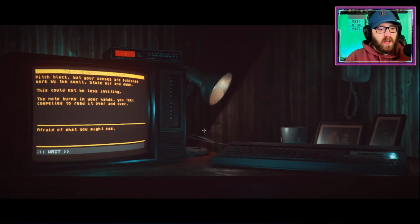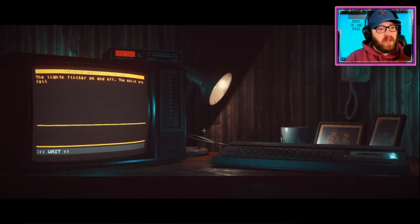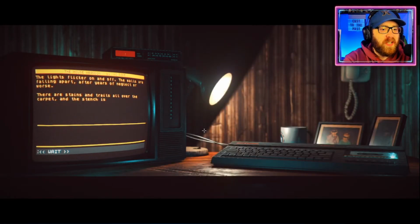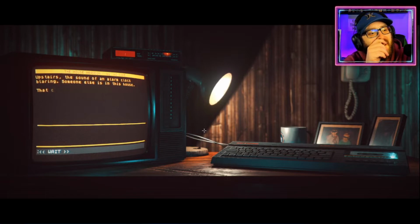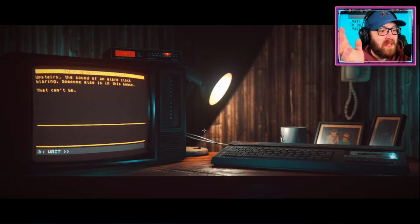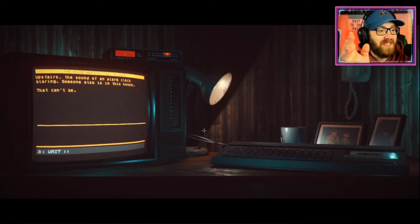Use the light switch. Afraid of what you might see, you flick the light switch. The light flickers on and off. The walls are falling apart after years of neglect or worse. Upstairs, the sound of an alarm clock is blaring. Someone else is in this house.